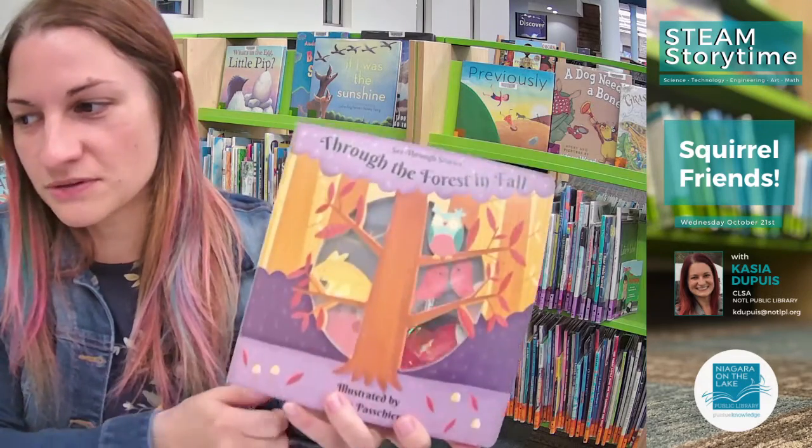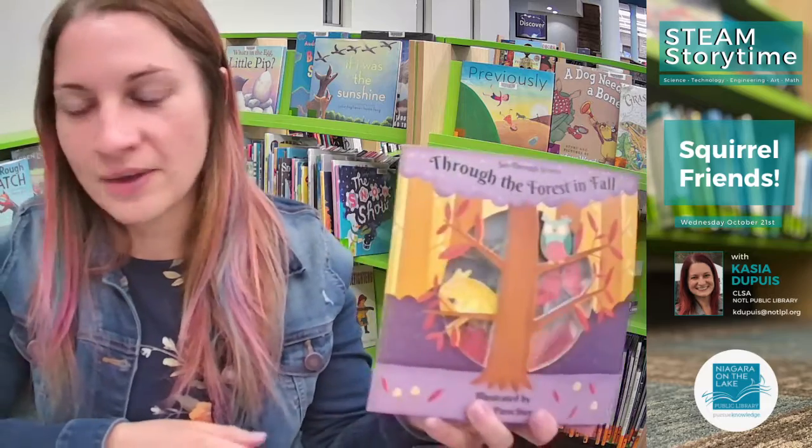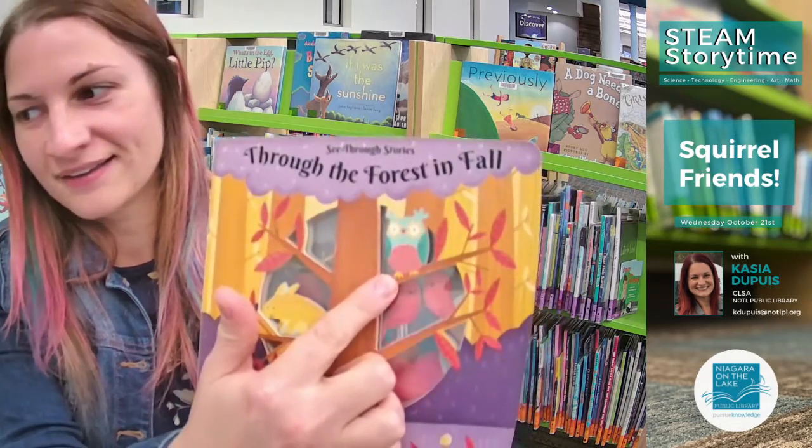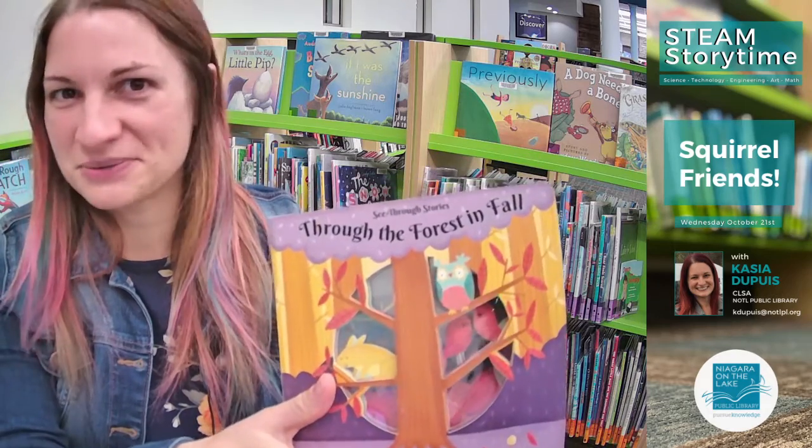So this is Through the Forest in Fall by Anne Pasche. What kind of animal is that right there? That's not a squirrel. It's an owl.